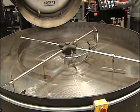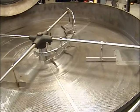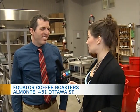Well, in just under a minute, that drum will be filled with freshly roasted coffee beans here in Almonte. Joining me now, owner and president of Equator Coffee Roasters, Craig Hall. How are you? I'm very well, thank you. Good. It's really interesting. You've got a great setup here. Yeah, we were really happy with it.